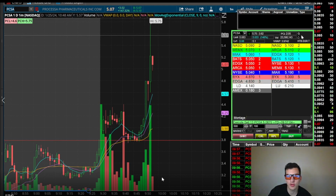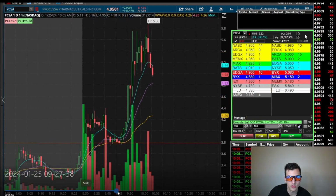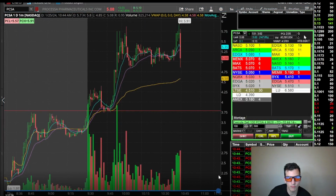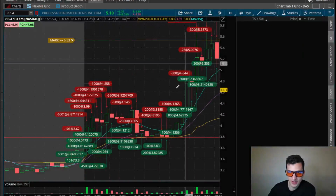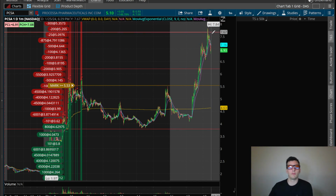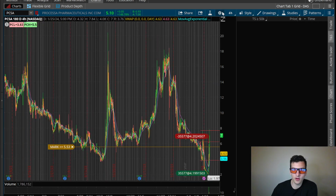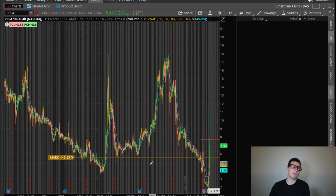We can pull up my metrics for today, and then from there on PCSA, we just kind of chopped around, and eventually had that double top rejection off the highs and faded to the low. And now in after hours, it's surging back up, and now we're up on the day 277%. Pretty crazy move. On the daily chart, I called this out pre-market, during the pre-market pump, because I liked it. It was similar to the EVAX setup. Remember, we traded EVAX yesterday.